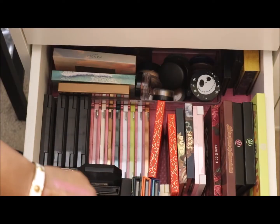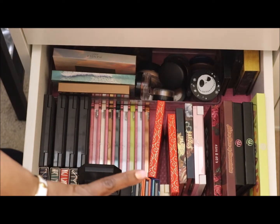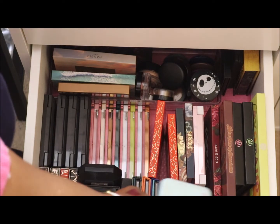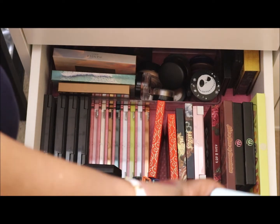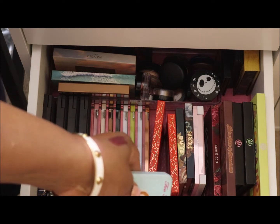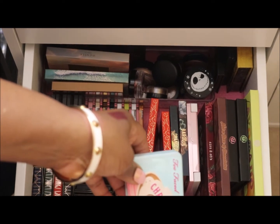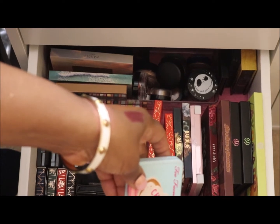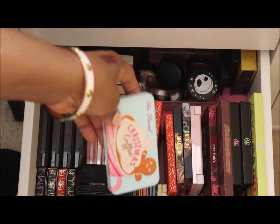You know, I enjoyed my Too Faced palette that I used last month, so I think I'm going to head back into that section and pull out this little one here. It's called Christmas Coffee. So where is the camera? And let me get in focus. Here it is. I can't get in focus, guys. Give me a second. My viewfinder is showing everything upside down. I need to move this way.